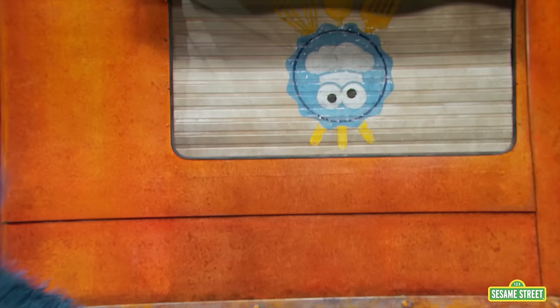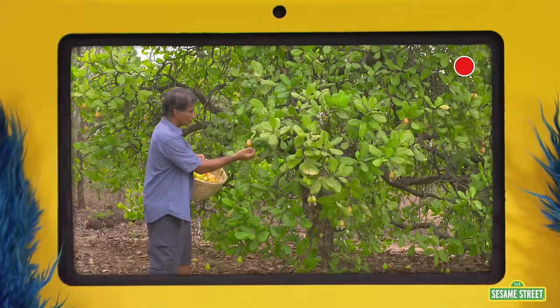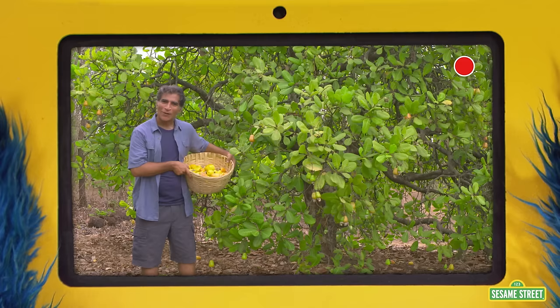Boy, oh boy. Here we are at the cashew farm. Oh, hello there, Mr. Farmer. Hi. We need cashews to make cocoa cashew smoothie. Can you help us, please? Hello, Cookie Monster and Gonger. Welcome to my cashew farm. Sure, I can help you.